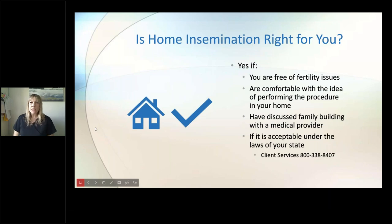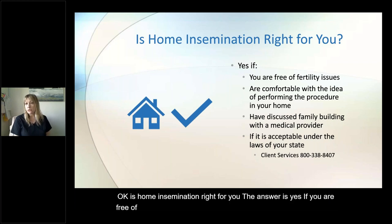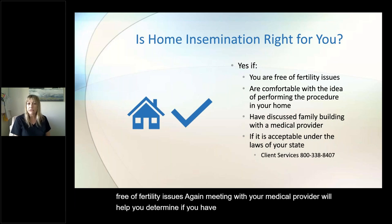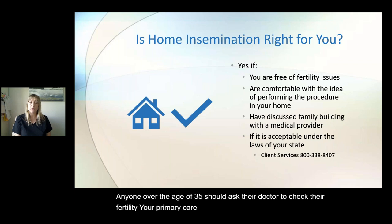Okay, is home insemination right for you? The answer is yes, if you are free of fertility issues. Again, meeting with your medical provider will help you determine if you have any fertility issues or fertility concerns. Anyone over the age of 35 should ask their doctor to check their fertility. Your primary care might not be knowledgeable in that, but your OBGYN will definitely know how to handle that for you.